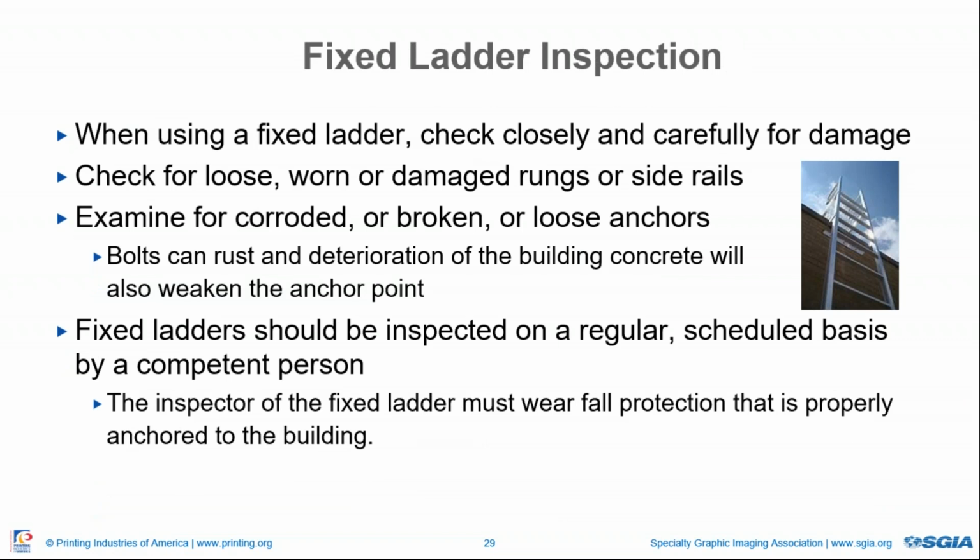For fixed ladders, you want to check closely and carefully for damage. Obviously, the image we had before showed a rung that was missing, but you're looking for loose, worn, damaged rungs or side rails. You look for corroded or broken loose anchors. One facility we were in, it's hard to describe without an image, but on the other side of the wall, someone had driven a forklift into the wall and drove the wall into the fixed ladder. In essence, it prevented you from climbing that fixed ladder safely because you could not get your foot completely across the rung. You almost had to think about climbing up on your tippy toes. So even though the ladder itself was intact and the anchors weren't damaged, because someone had pushed the wall in behind it, it was extremely unsafe to climb, and that had to be corrected, or else you wouldn't be able to use that ladder.